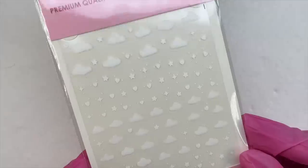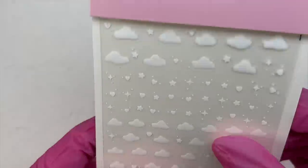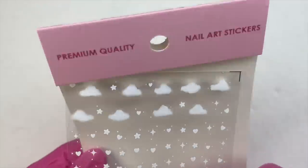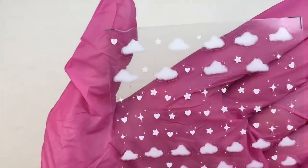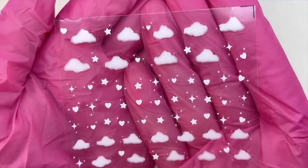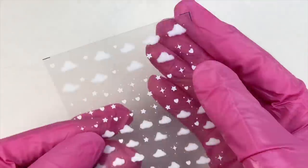The next sticker sheet is generally something I wouldn't pick up just because clouds are really basic nail art. But sometimes I'm doing a nail set and I want to do simple nail art, but I'm just not in the mood to do it. So having a sticker sheet even with simple nail art that you know you can draw on the nail, sometimes you're just not in the mood to do it, but you still want to have some clouds on your nails. This is really a perfect type of sticker sheet for that situation.